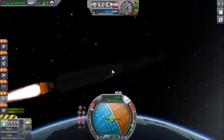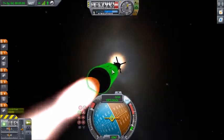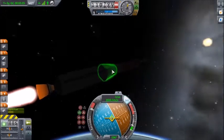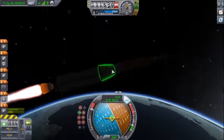I know Cumin loves that mammoth, but I don't remember what this engine is called, that 3.5 meter engine, the single one. It's so good.